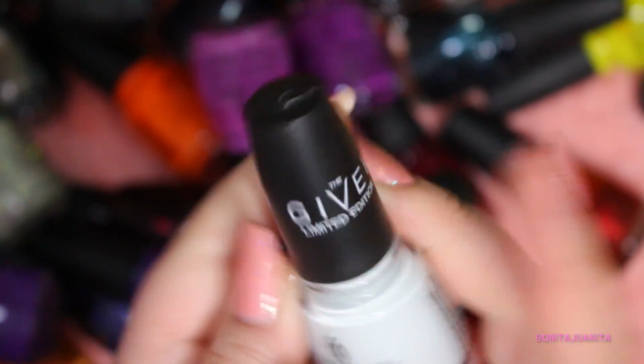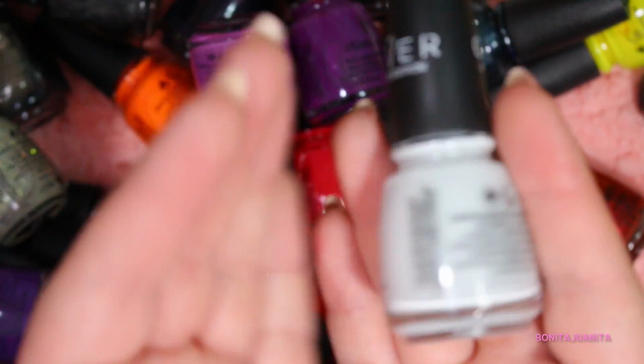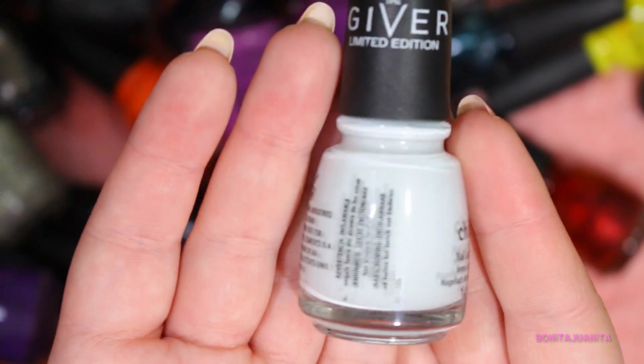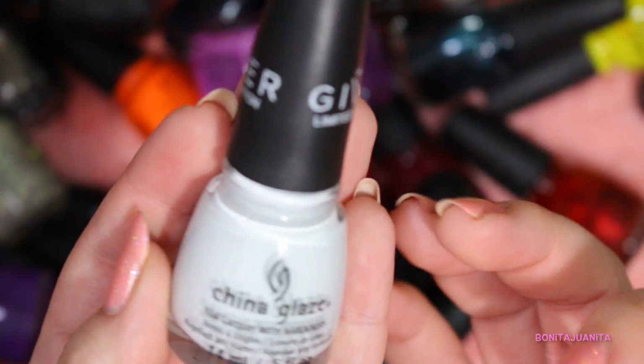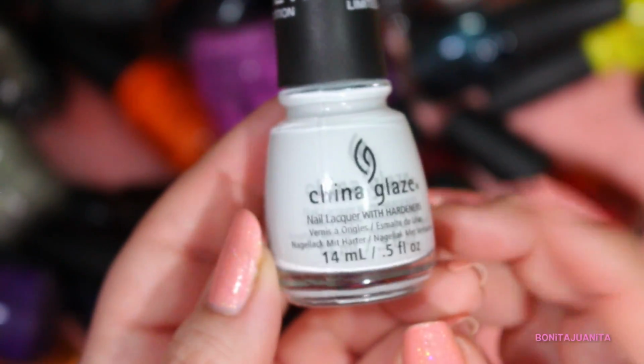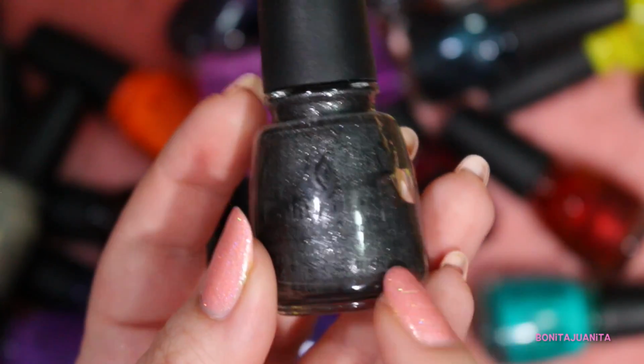This next one is from the Giver collection. This is New Birth. It's a nice kind of whitish light blue. Gonna be honest, I don't really use this one. If I want white, I'll use white. If I want a sky blue, I'll use sky blue. I've never really used it. It's kind of a grouty color, but the formula is really nice on this one, so this one might be a maybe.